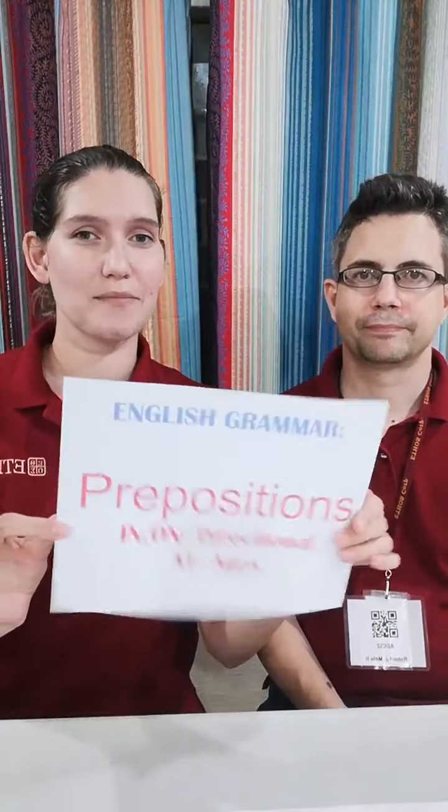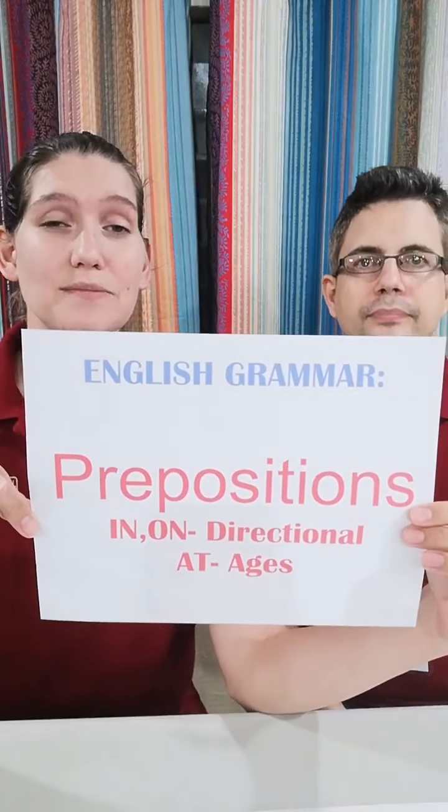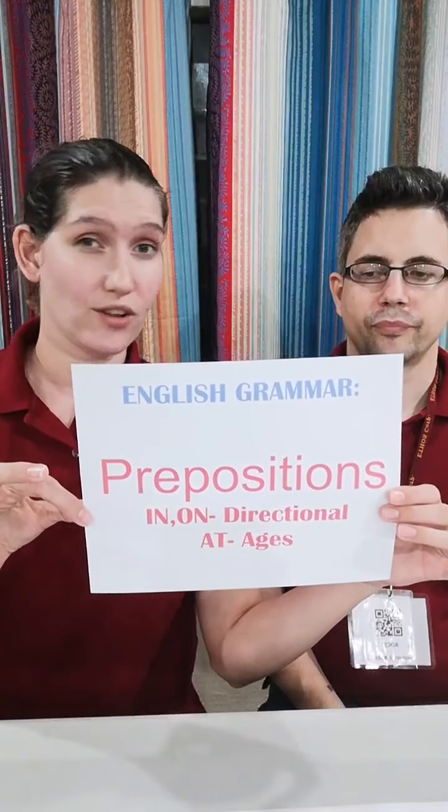So, what exactly are we talking about today? We are still in prepositions. We are still talking about in, on, and at. But today we are going to be talking about in, on, and at when it comes to directional prepositions.